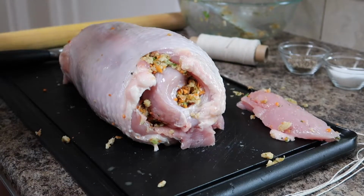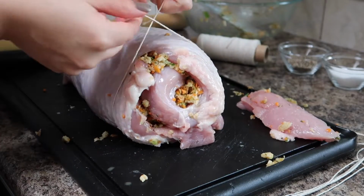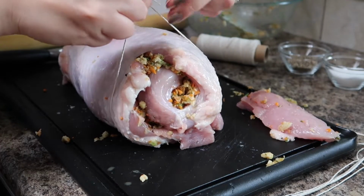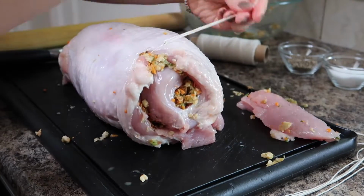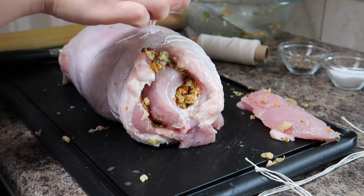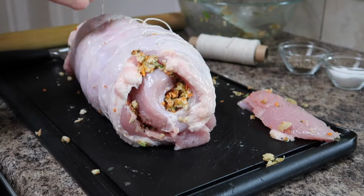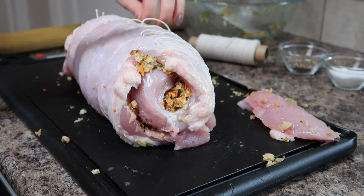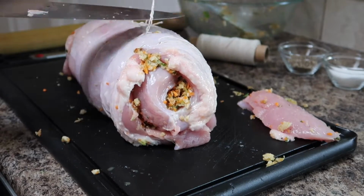Then, to ensure that the turkey breast doesn't fall apart while it's cooking, we're going to tie it up with some butcher's string, and you can buy this at any kitchen supply store. I'm just adding the strings one by one and tying it into a double knot, but if you're fancy and you have the proper technique, you can probably just do this with a long piece of string. Either way you do it, you want to make sure that the turkey's tied up every inch or so, just so that the breast really holds together and will make it easier for slicing at the end.